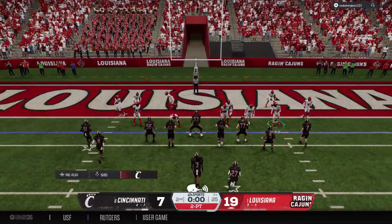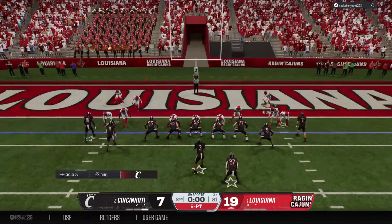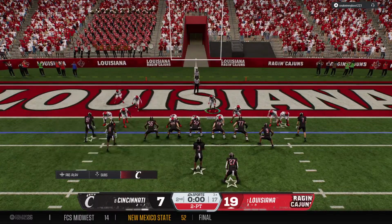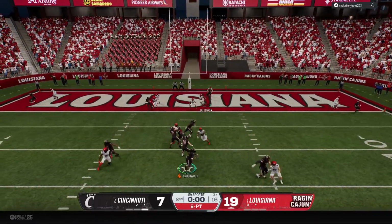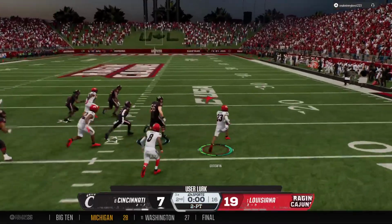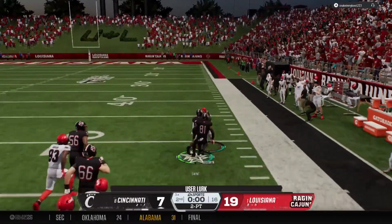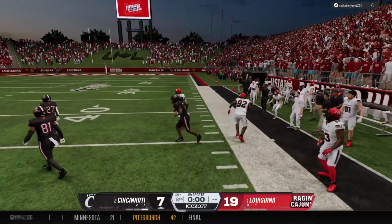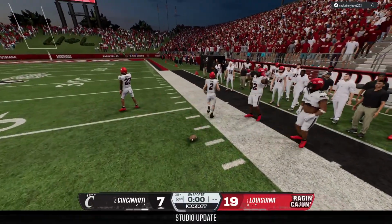And now the try for the two-point conversion. Wants to throw it. Pass rush closing in. And is intercepted. And they're finally able to stop him. A huge gain and a touchdown-saving tackle as time runs out in the first half.